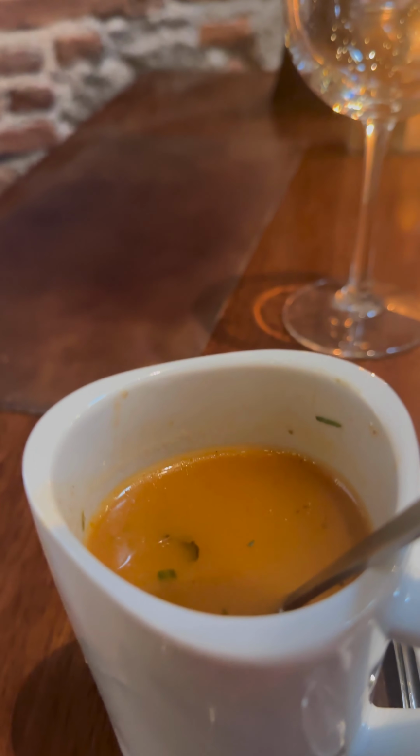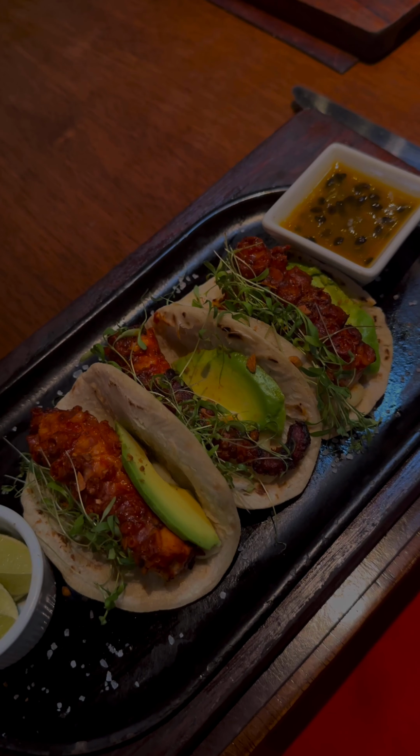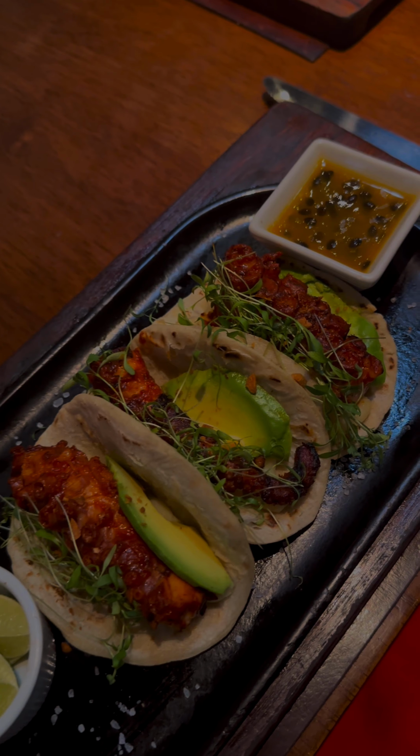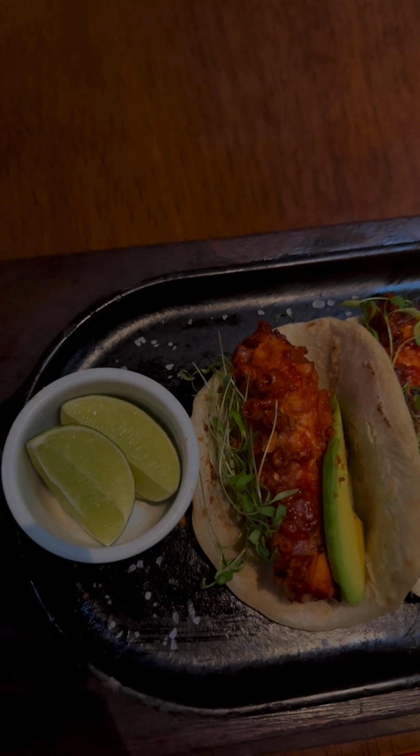They gave us this little soup to start with, which was amazing. I wish I could ask them for the recipe, honestly. Then I got some mango and passion fruit juice, or maracuyá for passion fruit, I think that's what it means. Then I got some octopus tacos, which were amazing. I thought it wasn't gonna fill me up, but it did. Then we finished off with dessert, which was amazing. I don't usually eat dessert, but this was really good.